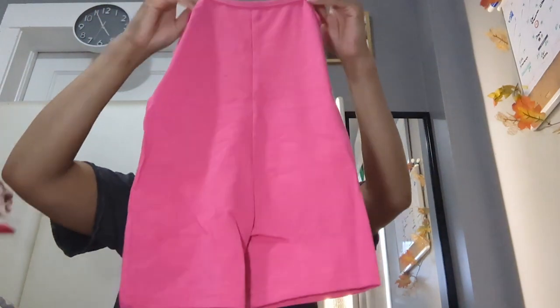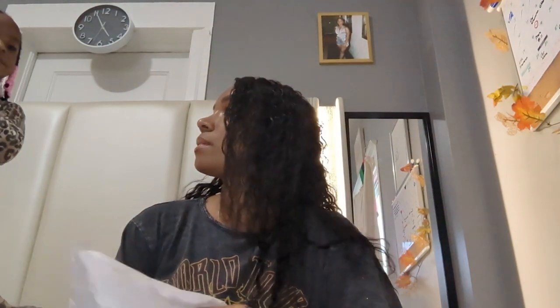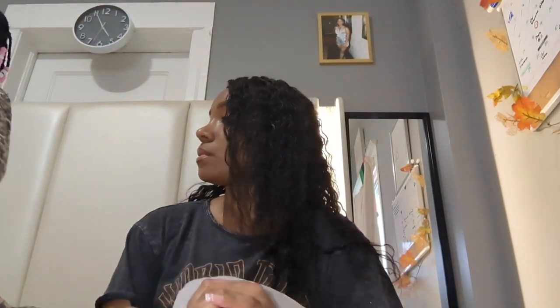I want a dress on it. This is so cute, yeah. And then it came with this romper. Pink romper. How cute is that? I swear, Shein has the cutest toddler clothes. Is this a dress? No, it's a romper. I want a dress like this.